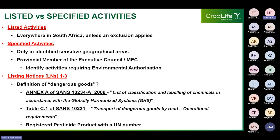With that said, note that Annex A, alphabetical list of chemicals, contained in SANS 10234A of 2008, was not included in the updated 2019 version. A legal opinion obtained by the Department of Forestry, Fisheries and the Environment has noted that dangerous goods activities as identified in the 3 listing notices are valid, and SANS 10234A of 2008 must still be referred to for the purposes of the EIA regulations. The status quo is therefore retained.